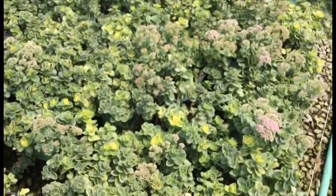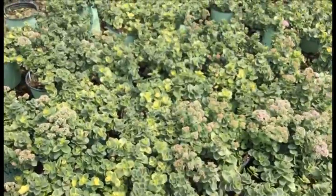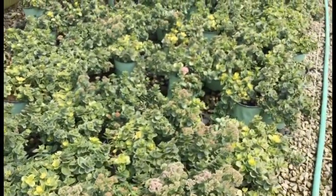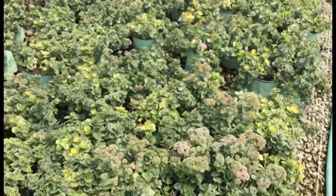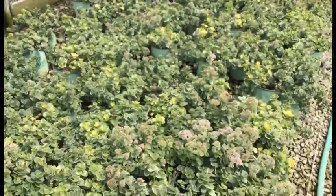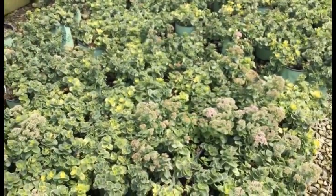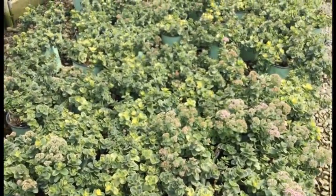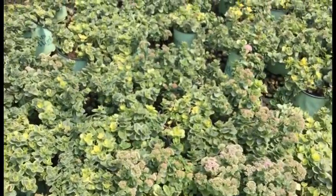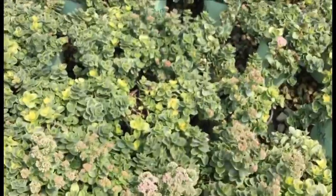Okay, take a look at this crop of Sedum Lime Twister. This is one of those fun ground covers that has some neat color to it. The yellows and the greens, hints of pink in there. And as you can see, there's some flowers and buds showing up too, which is where you're going to get some more pink to it. But the yellow is really nice as well, as it stands out over that green foliage. So it's a really neat and fun, different ground cover, Sedum Lime Twister.